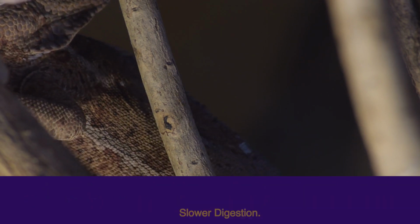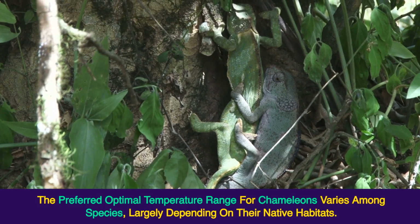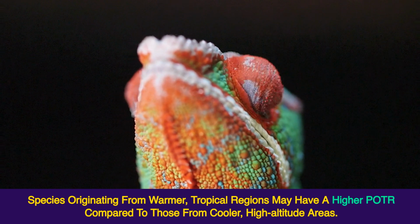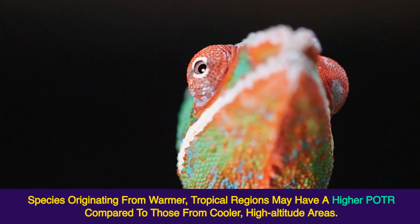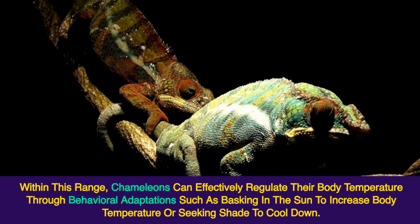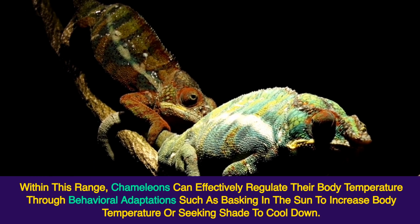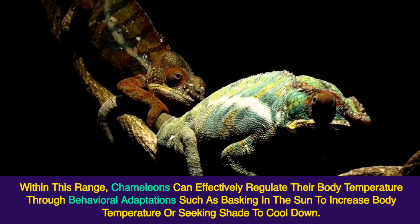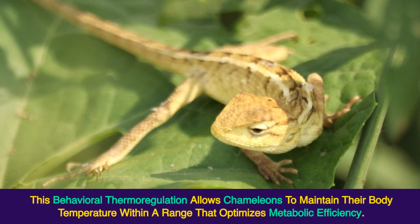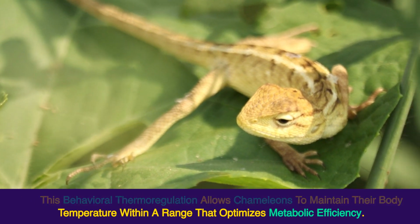slower digestion. The preferred optimal temperature range for chameleons varies among species, largely depending on their native habitats. Species originating from warmer, tropical regions may have a higher POTR compared to those from cooler, high-altitude areas. Within this range, chameleons can effectively regulate their body temperature through behavioral adaptations such as basking in the sun to increase body temperature or seeking shade to cool down. This behavioral thermoregulation allows chameleons to maintain their body temperature within a range that optimizes metabolic efficiency.